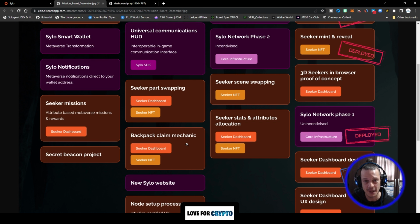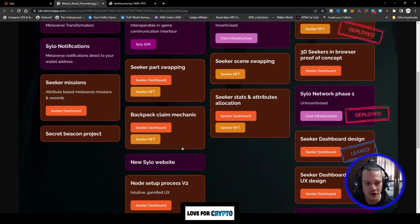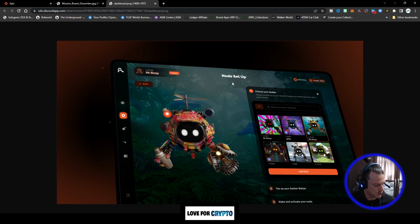Backpack claim mechanic. Another interesting thing we can speculate on. Speculate in the comments. Throw it all out there, what you think is going to happen with all this. New Sylo website. Node setup process version 2, intuitive gamified UX. Now, people have set up nodes already. There's around 160 odd nodes currently, according to the wallet on my phone. And there will be many, many more when it comes to the dashboard node setup. The dashboard will allow people to set up nodes with each Seeker they own.